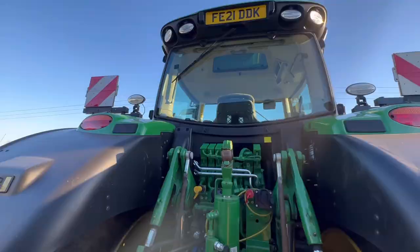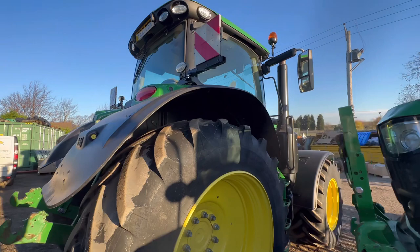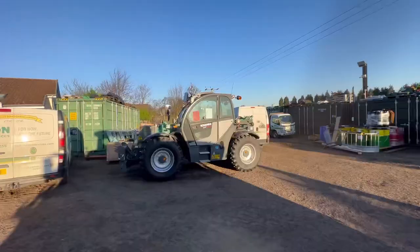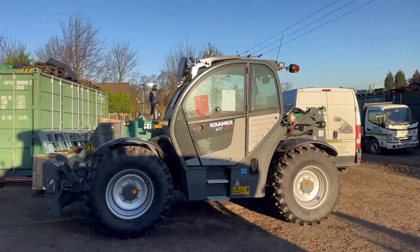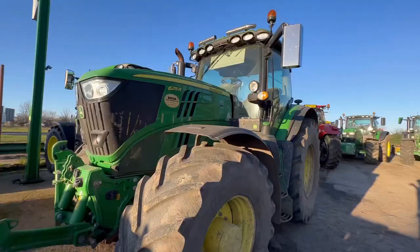Hydraulic top link and stabilizer arms. Oh, Jesus, it's got the lot. And Em's lovely flags that she hates so much. Also, a Kramer in the yard. You ought to try one of them, eh? No, I've tried one before, I don't really like them. We've got another one here with a light bar on the roof.